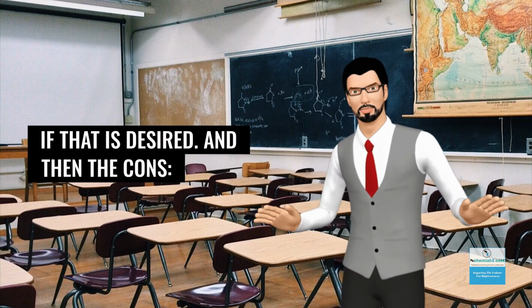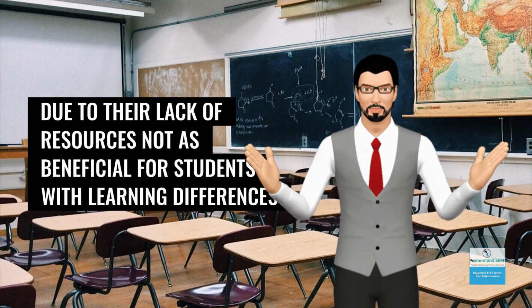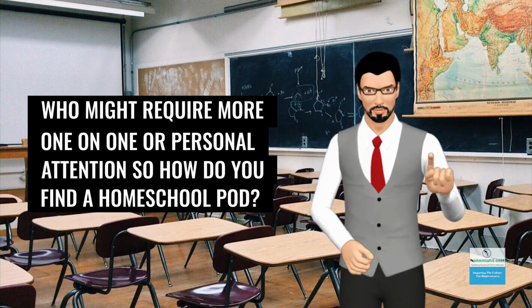And then the cons can be an expensive option, not as beneficial for low-income families due to their lack of resources, and not as beneficial for students with learning differences who might require more one-on-one or personal attention.